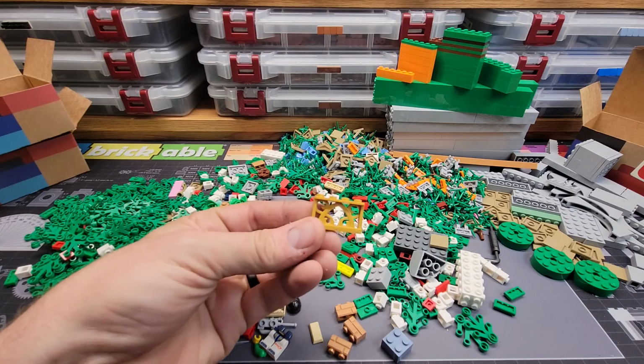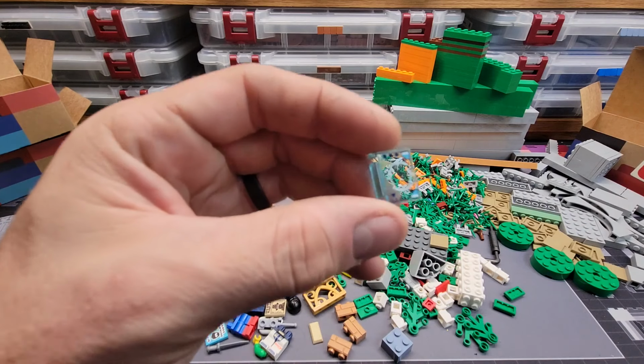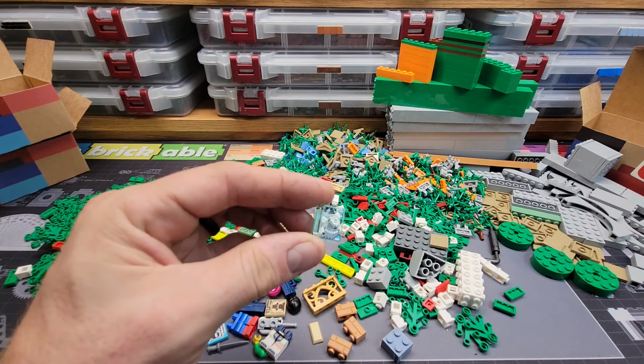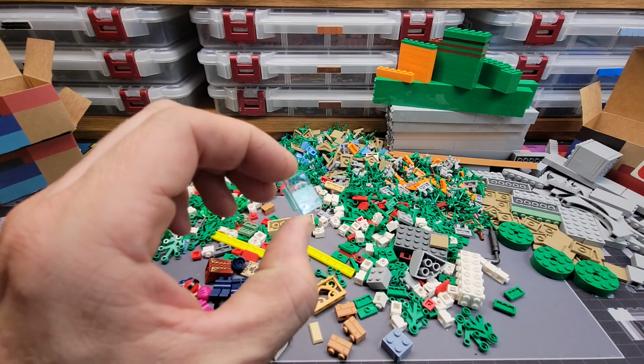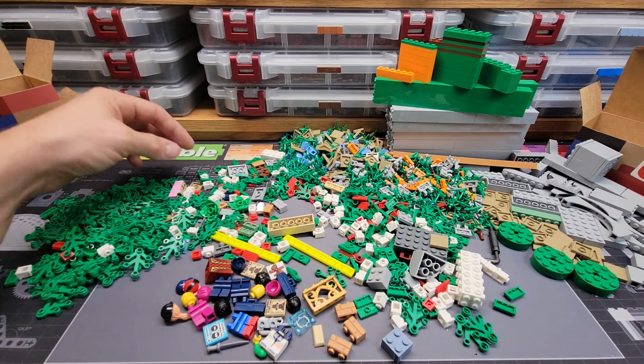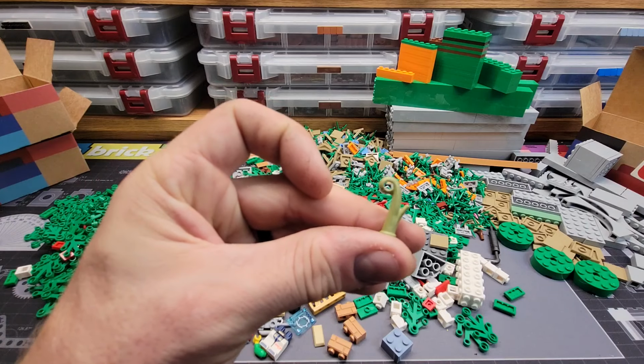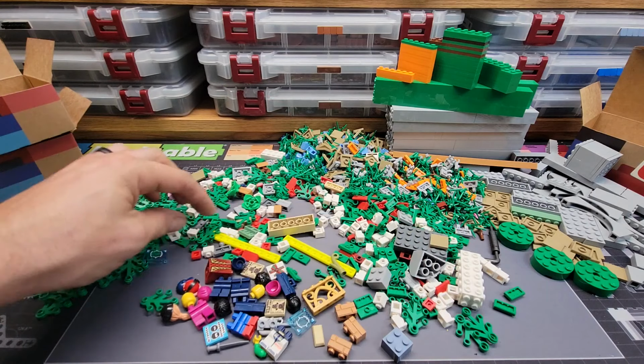Got one of these cool fence pieces. I got a couple of these. I don't totally know what they are, but they had two of them in there. I don't know what this connects to either. I've got to figure this piece out. So I have two of those in there. You know, like weird stuff. Like this was thrown in there. This has never been on Pick-a-Brick, but they had one of them in there, so I took it.